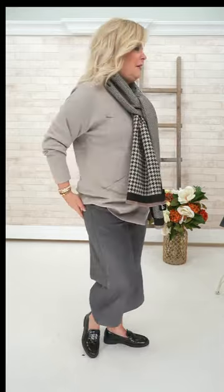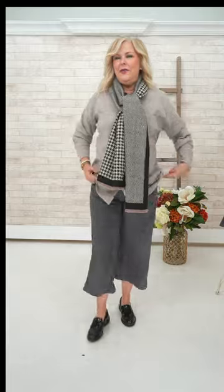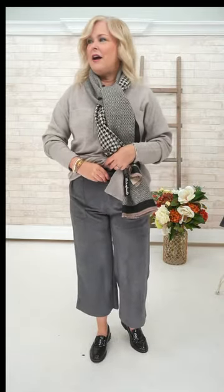So I have the suede crop pant on. Very stretchy. Very comfortable. I'm in a size 10. They fit snug as a bug. And there's a snap waist on them. Very comfortable. I would say they're shorter in the rise, so if you are longer in the rise, you have to consider that. You're going to wear them a little bit more on the hip bone. Definitely a shorter rise. Yes, definitely.